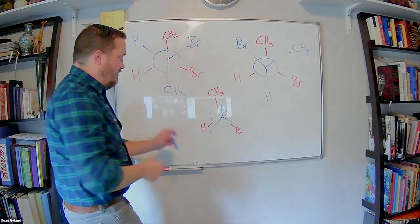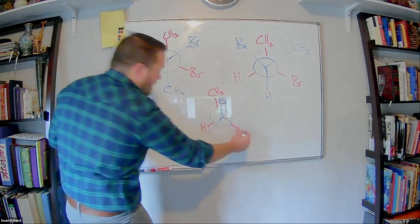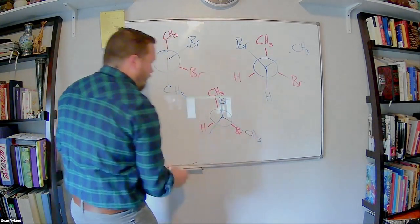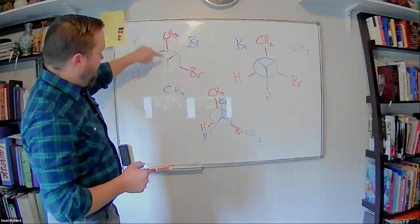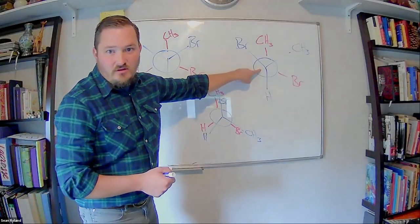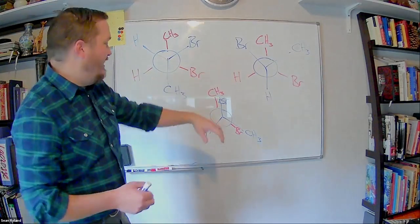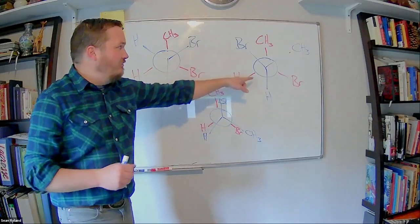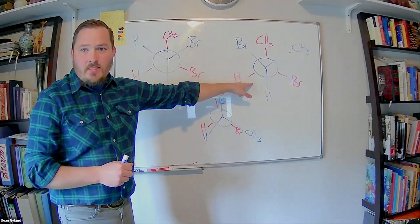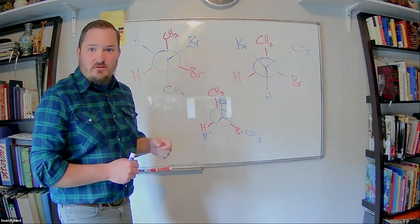So straight up would be the blue bromine, to the right-hand side would be the methyl group, and then our two hydrogens would be in the eclipsed position as well. Right, so in order to get from here to here, you have to go through the state in between, which is going to be less stable because we've got everything lined up so that they're all pushing each other away on their way to becoming more stable. And so this would be our transition state in between these two conformers.